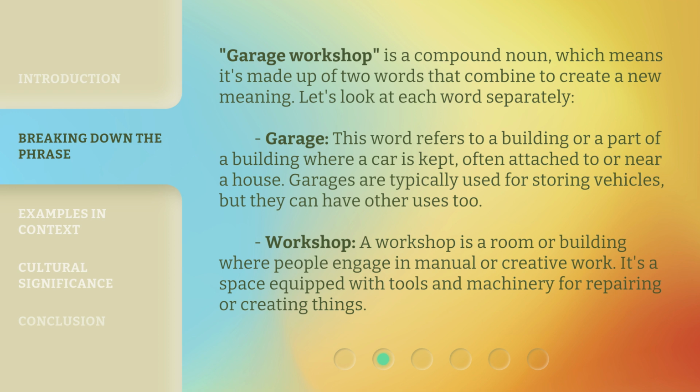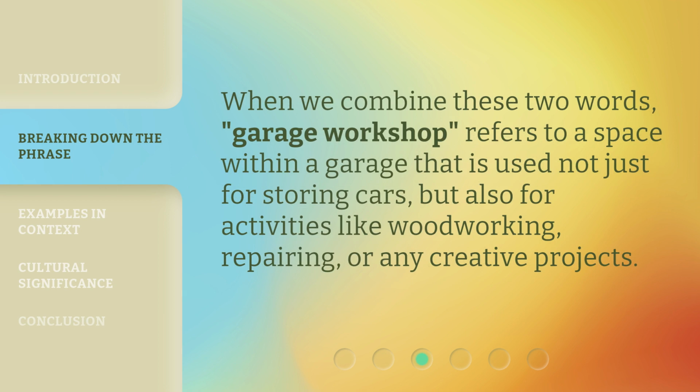Workshop. A workshop is a room or building where people engage in manual or creative work. It's a space equipped with tools and machinery for repairing or creating things. When we combine these two words, garage workshop refers to a space within a garage that is used not just for storing cars, but also for activities like woodworking, repairing, or any creative projects.